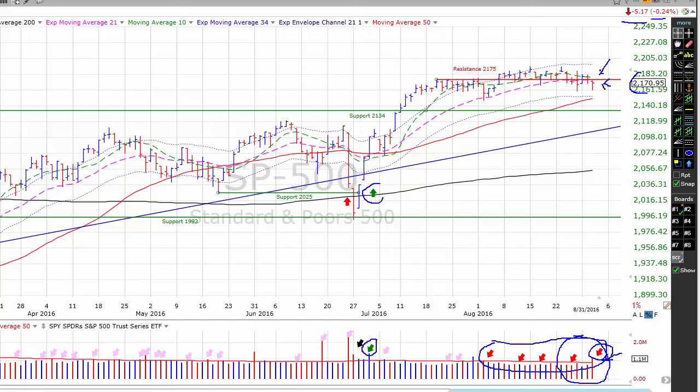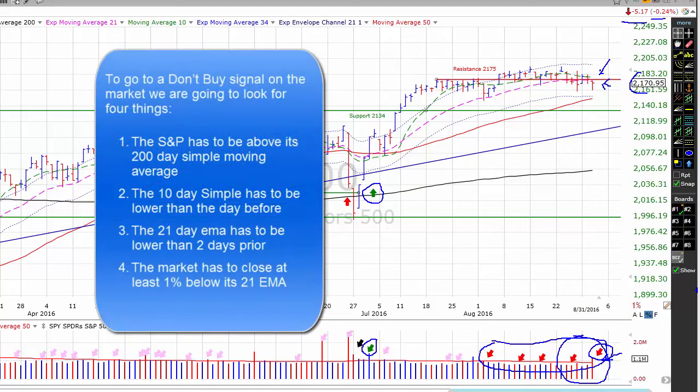We are on a buy signal, but I want to point out that that buy signal at this point is fairly weak. In order to go to a don't buy signal in the market, we're going to look for 4 things. First, the S&P has to be above its 200-day moving average. Well, we're well above the 200-day moving average at this point. That's the first criteria. Second criteria is the 10-day simple moving average has to be lower than it was yesterday. Right now, the 10-day simple moving average, which we show in green, is trending downward.